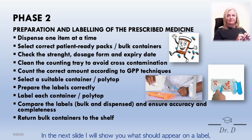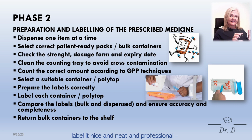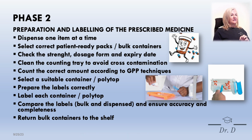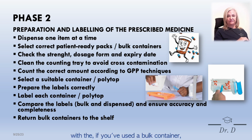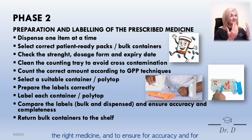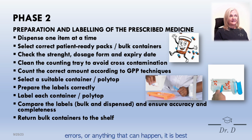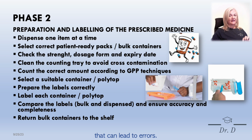In the next slide, I'll show you what should appear on a label, but you then prepare the labels correctly and label each container or polytop. Label it nice and neat and yes, professional. It has to look professional as well. If you've used a bulk container, compare the label that you have typed with that of the bulk container. This is just to ensure that you have dispensed the right medicine, okay, to ensure accuracy and completeness, and to avoid any further errors or anything that can happen. It's best to return the bulk directly to the shelf then. No unnecessary containers on your working space that can lead to errors.